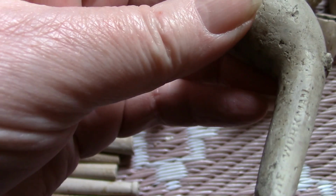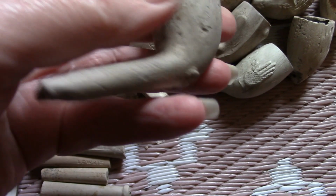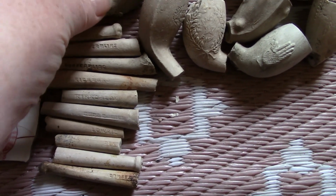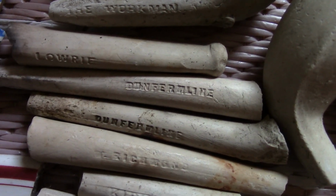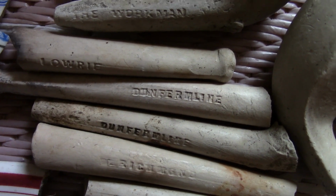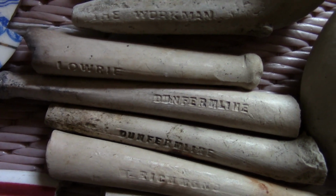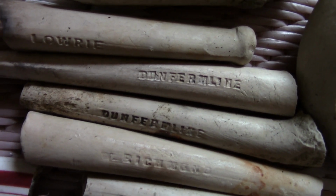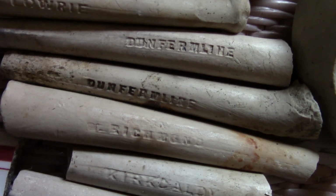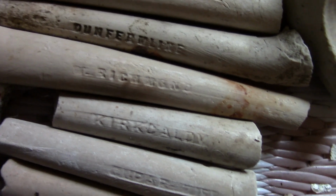And he is one of many that have the basic pattern of the workman pipe, and they stamped their names on the side. So there's a W. Richmond workman. Also, what we have here are loads of stems. Now, I particularly like these because they have local names on. For instance, that one at the top says Lowry, and I know that he was a Kirkcaldy pipe maker. Two Dunfermlines, and on the other side of those, you will see the name Richmond. And I've put the little W. Richmond underneath so that you would know what's on the other side.